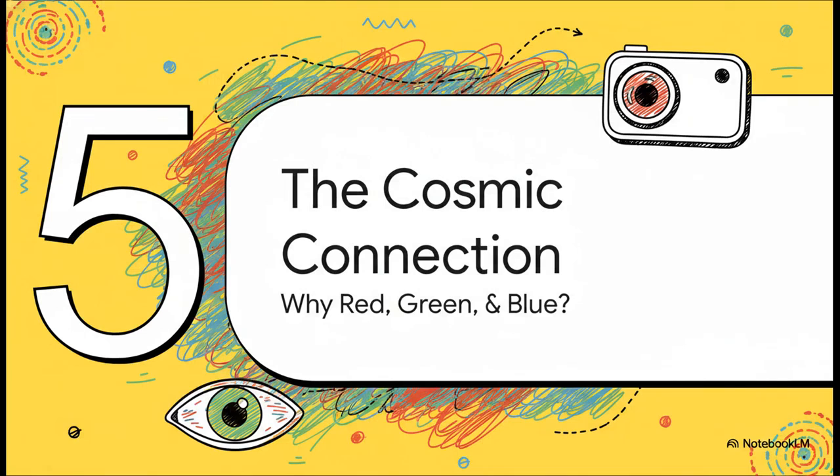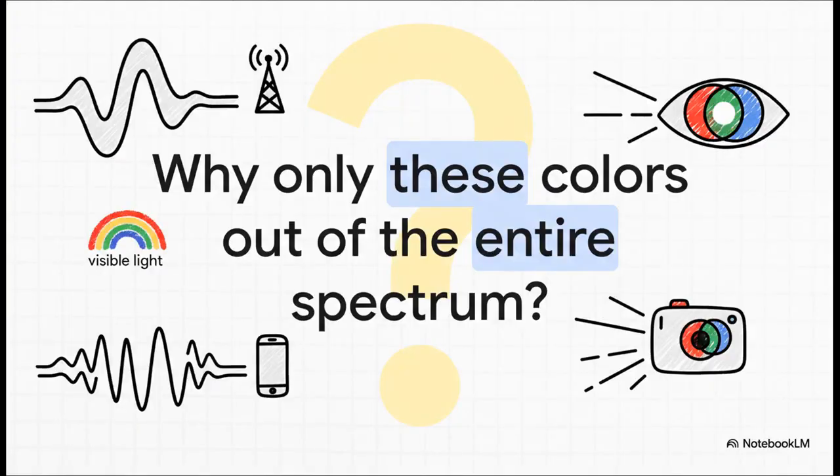So we've pretty much covered the how. But now let's ask a bigger question. Why? Why are our eyes and our cameras built specifically around those 3 colors, red, green, and blue? I mean, that seems strangely specific, doesn't it? Think about it for a second. Light is part of this gigantic electromagnetic spectrum that has everything from radio waves to X-rays. And yet, both our own biology and our technology are designed to see this one tiny, specific sliver we call visible light. And even then, we only use 3 base colors.